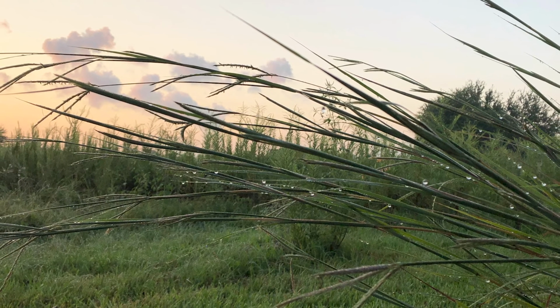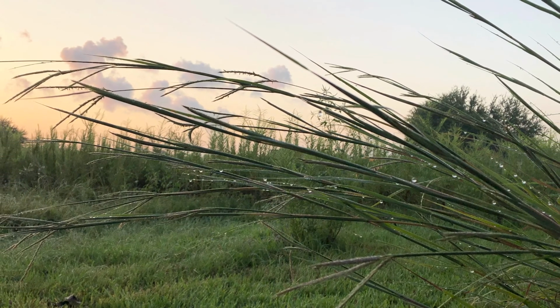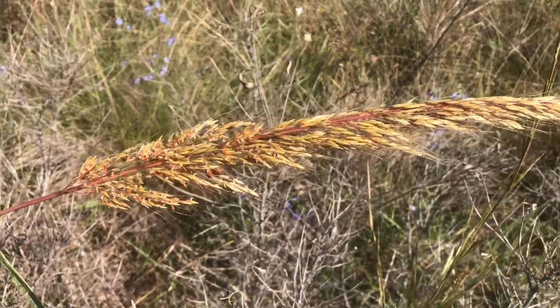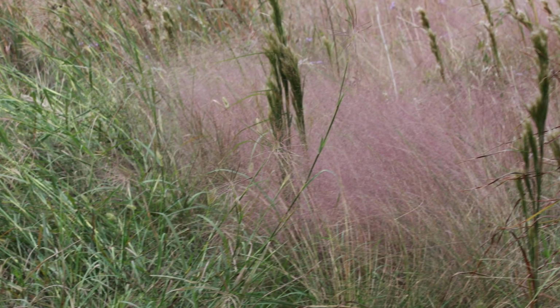Deer Park Prairie has a lot of grasses. It also has the big four prairie grasses. Those include big bluestem, yellow Indian grass, switchgrass, and little bluestem. It also has a pink blooming grass that's called Gulf muley.